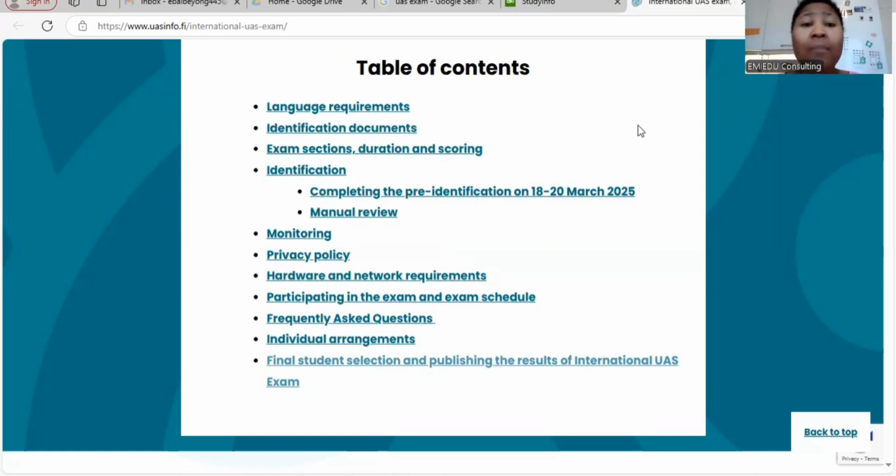That's the thing. Because if you don't get information about pre-identification, about the different apps or whatever you're going to be using for the exam, then there will not be any exam, because it will come and go without you even knowing. So please, I urge you to spend more time on this website, get more information, and know what you're supposed to do.